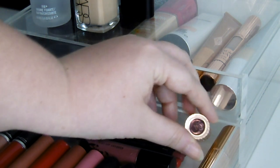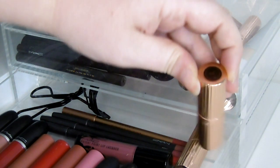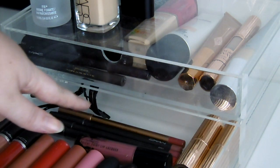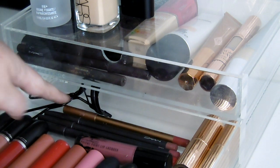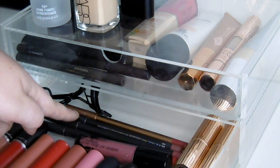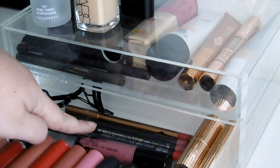I've also up here got two Charlotte Tilbury lipsticks. What shades have I got? We've got Bond Girl and of course Pillow Talk. Bond Girl I think is actually my favourite out of those two. So I've got a lip cheat, I think this is the one to go with Bond Girl, yes it is. And then my MAC lip liners, I have got Whirl, Soar, and the red one is Ruby Woo.